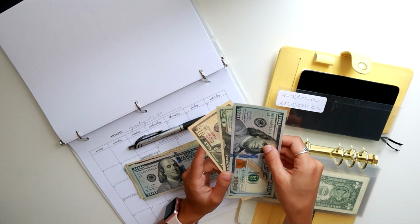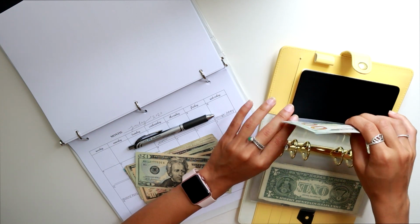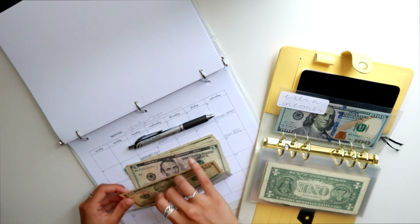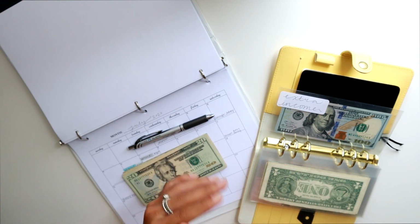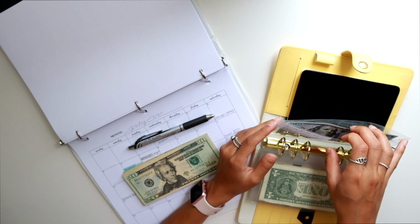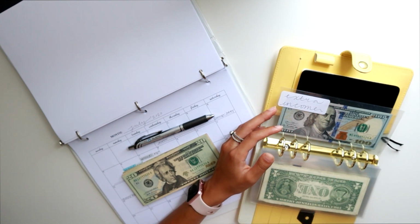So right now there's 130 in here, and what I'm going to do is actually take the 100, and now there's 200 that's going to be in this envelope so that I don't have to dip into my savings or anything like that, since I knew I was going to be coming back and I wasn't going to be receiving as much income until Etsy gets back up and running and I get my hours back at my job. So I just started this a little while back for an emergency. Even though I do have an emergency sinking fund, I don't want to use it unless I technically have to.